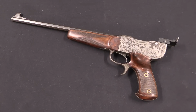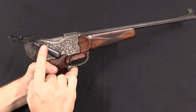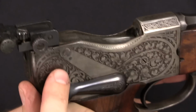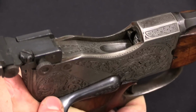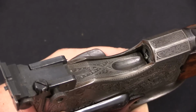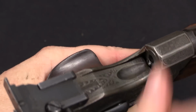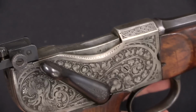What we have here is a Martini style of single-shot pistol. So there is a loading lever, an action lever here. When I pull this lever down, it's going to open the breech block, and if I pull it all the way down, it's going to operate that ejector to kick the empty case out. I would then manually load a new 22 rimfire shell in, lift the lever up, lock it in place, and it's ready to fire.